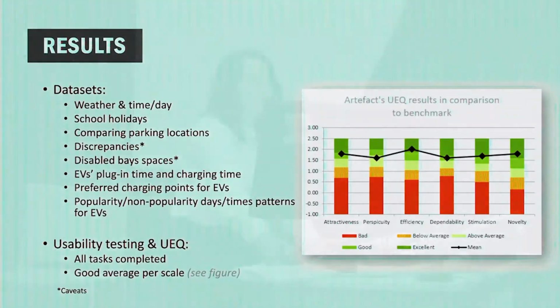In terms of the EV, the plug-in time has been higher than the charging time. Also, there were preferred charging points, and patterns for popularity and non-popularity days and times were seen. For the usability testing and questionnaire, all tasks have been completed, and they give a good average per scale. As you can see in the figure, the artifact scored above average to excellent compared to the benchmark.